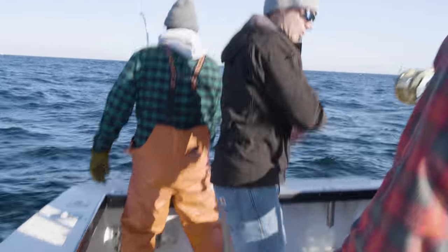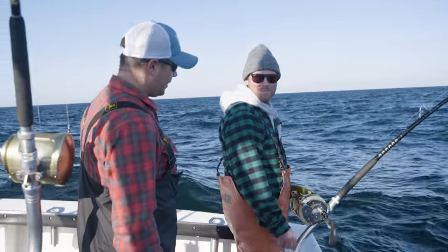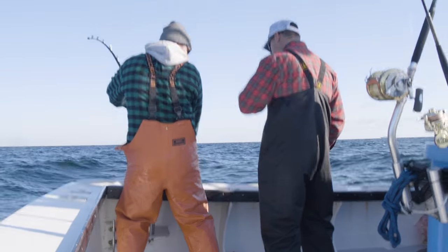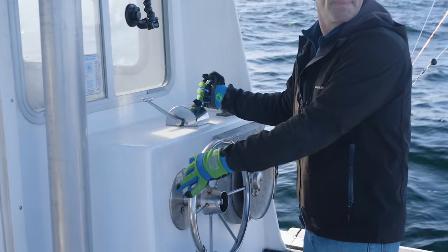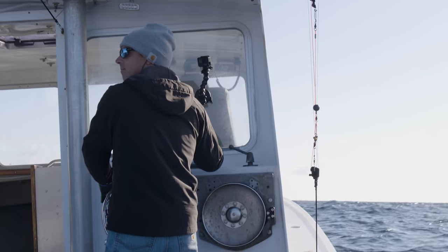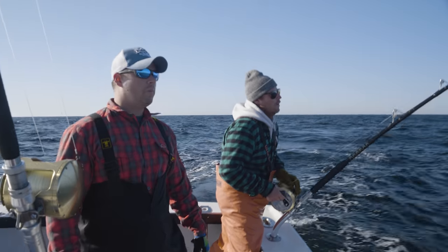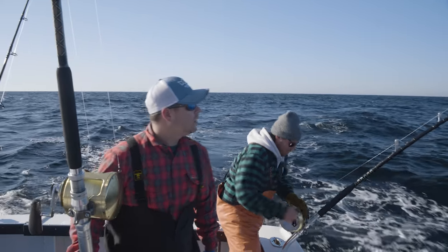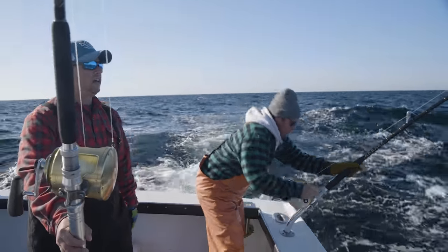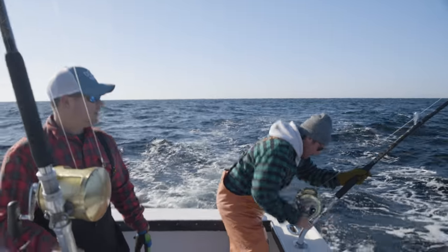Another big one for you, Jimmy. Oh God, you're at your backing? Oh yeah. Okay, guys, I'm gonna try to chase this down a little bit here, okay? So John was just telling us he's got about 200, 300 yards of mono, then the backing, so this fish is at least 3 football fields away from us right now. John just started the boat to chase it down. Taylor's trying to just keep the line tight, keep constant pressure on it.